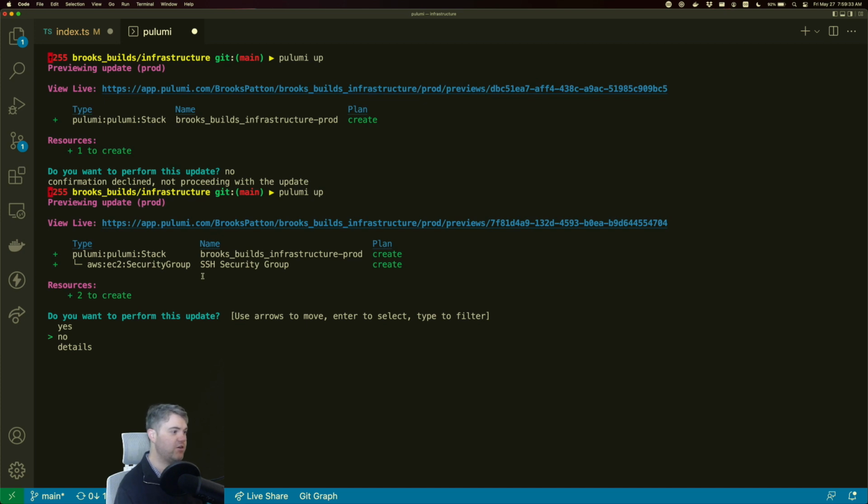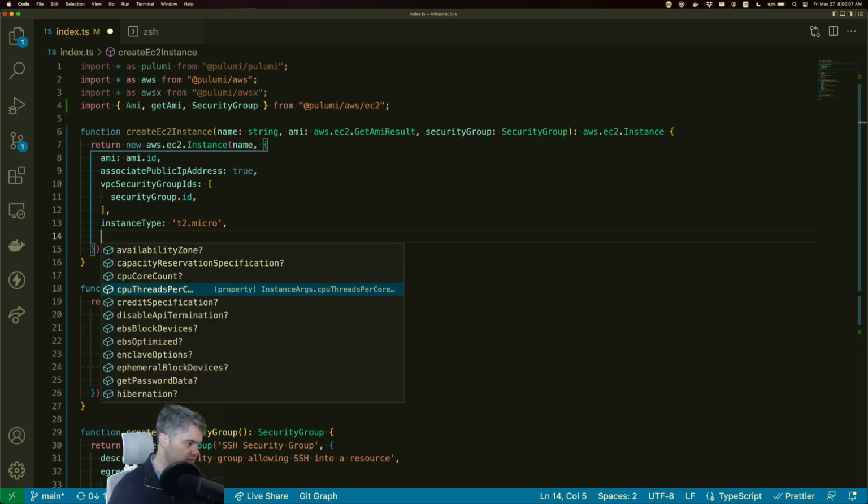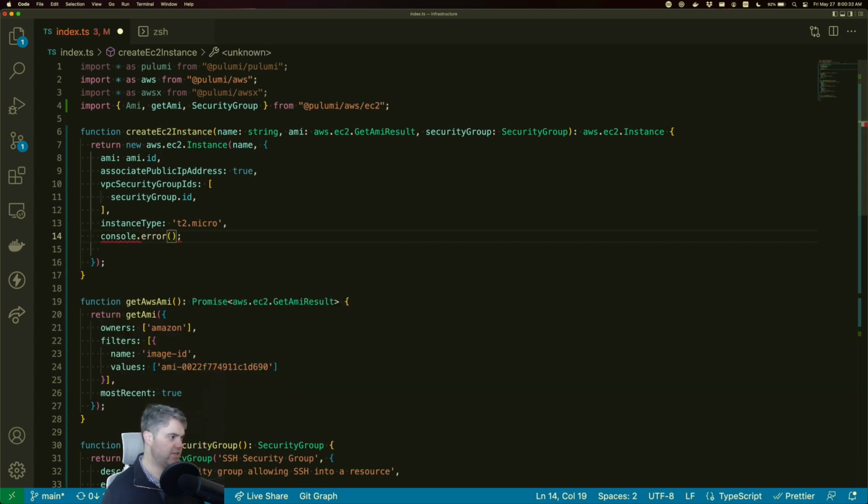Okay, so now it knows to create this SSH security group. Okay, perfect. So then let's go ahead and say, sure, create that security group. In the meantime, I'm going to continue figuring this out. So instance type t2.micro. Security group, we're setting up that. The defaults and everything else I think is going to be fine. Okay, that's pretty much what I have here.